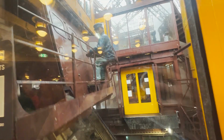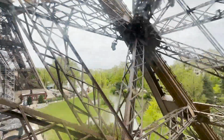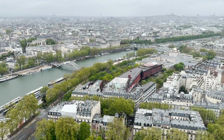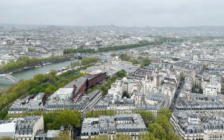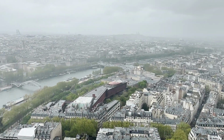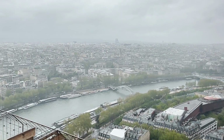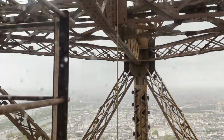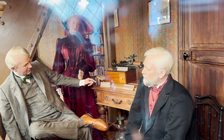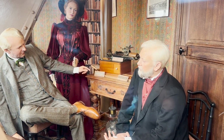The trip isn't complete without seeing the Eiffel Tower. We went on a rainy day, but it was still beautiful. We took the elevator up to the second floor. There's a second ticket tier level where you can go all the way to the top. Gustave Eiffel even built a little apartment at the top.